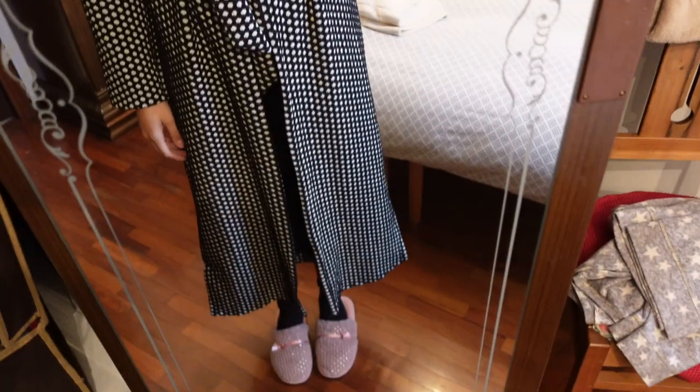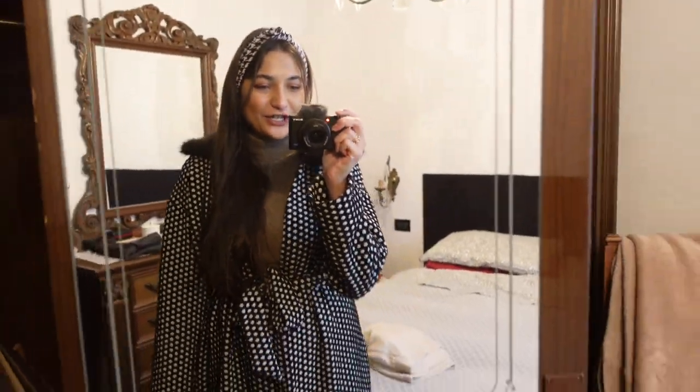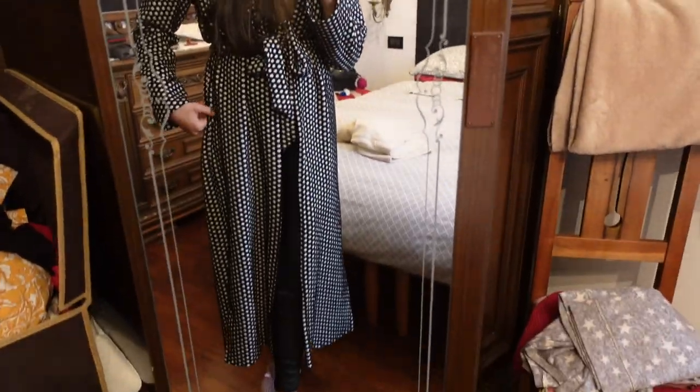So I'm almost ready to go, minus the shoes, but I thought I would show you my outfit for the day. Obviously I've got my jumper that I mentioned, which I just live in at this time of year. And I've got the houndstooth headband.